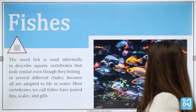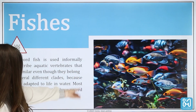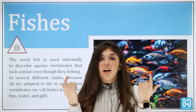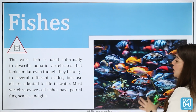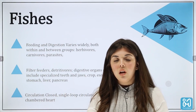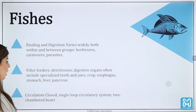So the word fish is used informally to describe any aquatic vertebrate that looks similar even though they belong to several different clades, because all are adapted to life in water. Most vertebrates we call fishes have paired fins, scales, and they breathe by gills. Let's see what they eat. They have different types of feeding. It varies widely both within and between groups: herbivore, carnivore, and parasite.